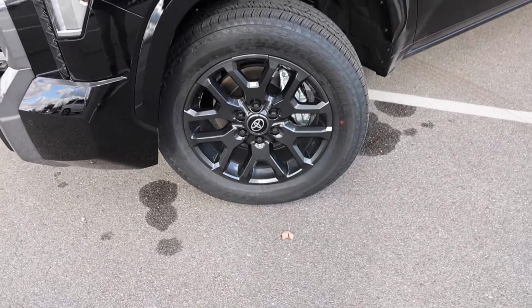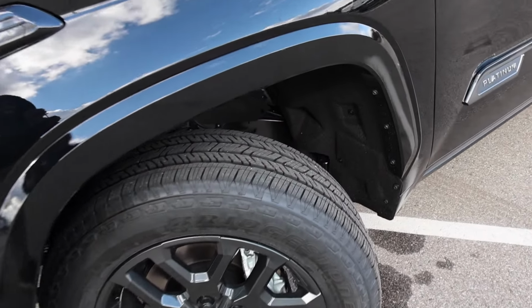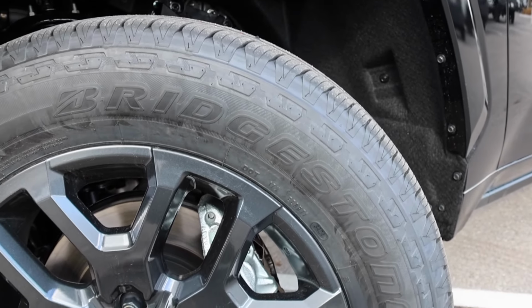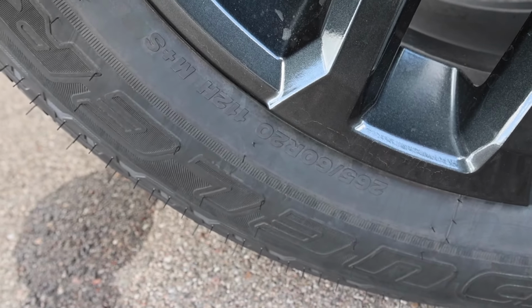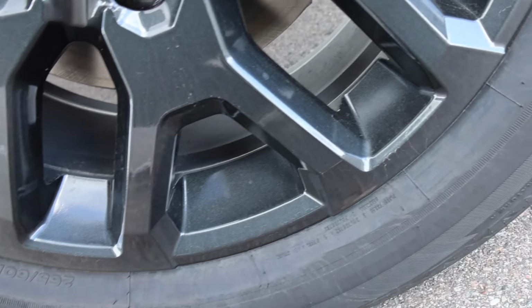Those Bridgestone Dueler tires, nothing special. That's why I say if you want something a little bit more aggressive without having to do it aftermarket, you have that option with Toyota. Now as far as the size goes, 265/60/20.